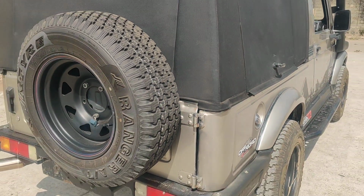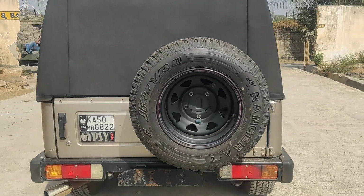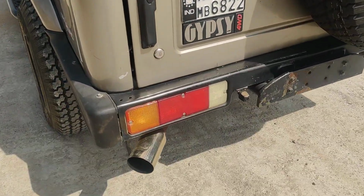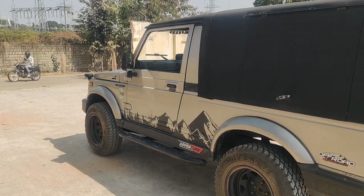Gypsy 5+1 gearbox, 4-wheel drive, 2011 model, single owner vehicle with all accessories available in this. And you can also check out the 5th rim is also available in this. 80 tires, and we also have AutoMech headers installed in this. And you can check out the overall body line of the vehicle, in very good condition.